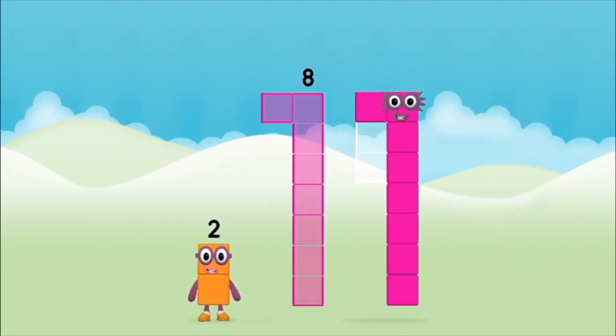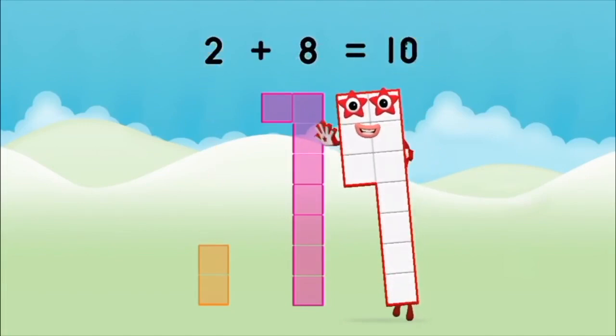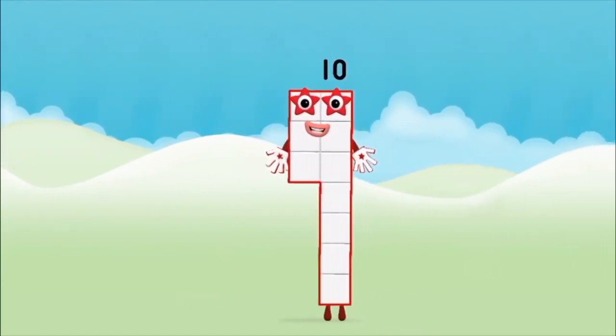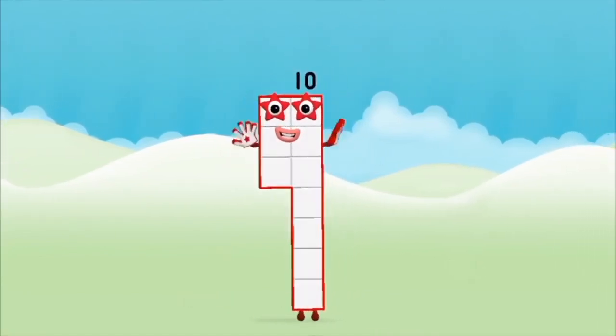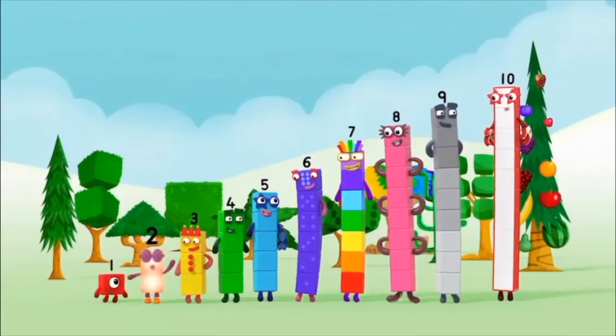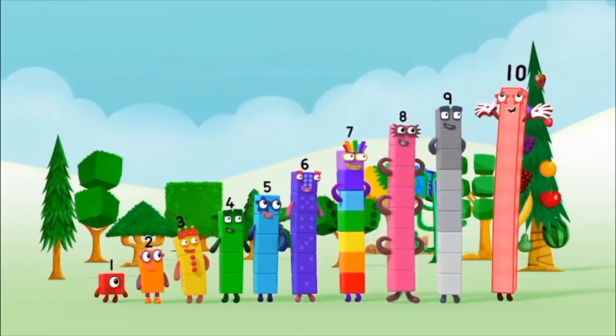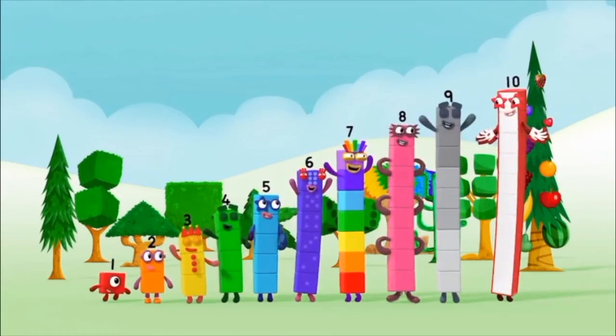2 plus 8 equals 10. Brilliant! You made number block 10. One, two, three, four, five, six, seven, eight, nine, ten. Yay! Hooray!